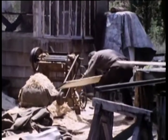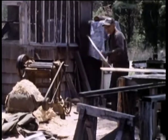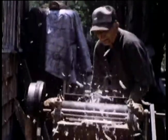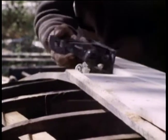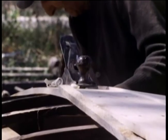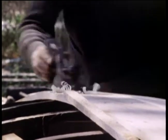I have a planer, it's an electric planer. I call it an equalizer because I can take a piece of wood 6 inches thick and I can bring it down to an eighth of an inch if I want to. But I can make it any size, any thickness, any width that I want. Then if I have to bevel it, then I have to do that by hand on the side.